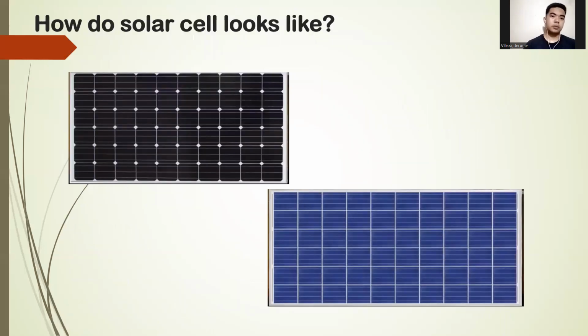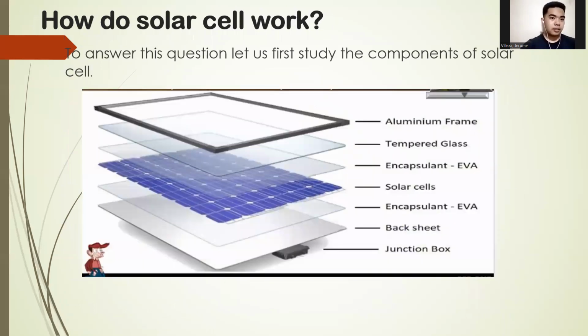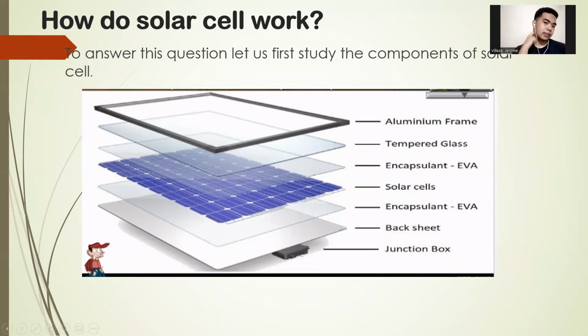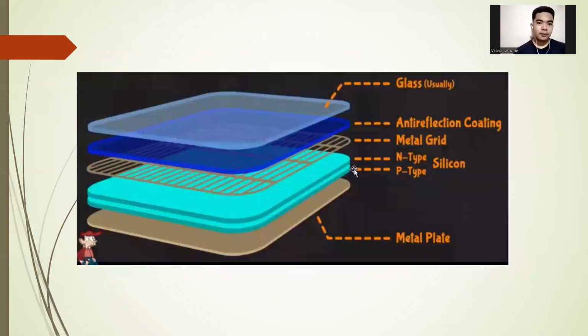So how do solar cells work? Solar cells look like this. So we have the black and the blue. So next. How do solar cells work? To answer this question, let us first study the components of the solar cell. So in this part of the solar cell, it has an aluminum frame, tempered glass, scaffold, solar cells, scaffold again, then back sheet and the junction box. Next. So this is the same solar cell. Next.